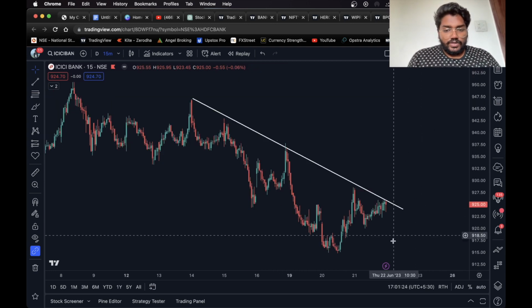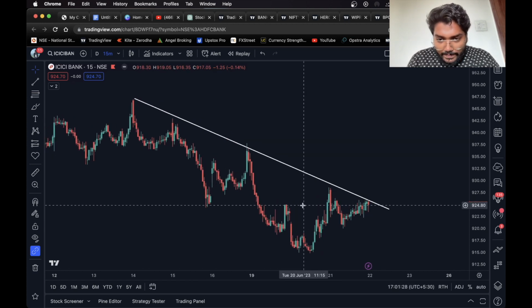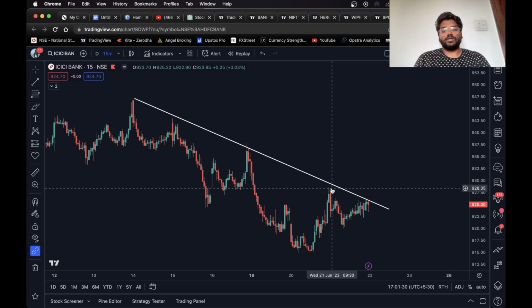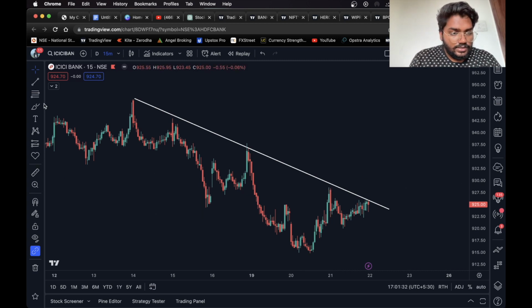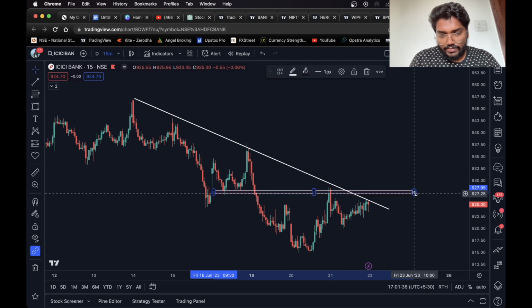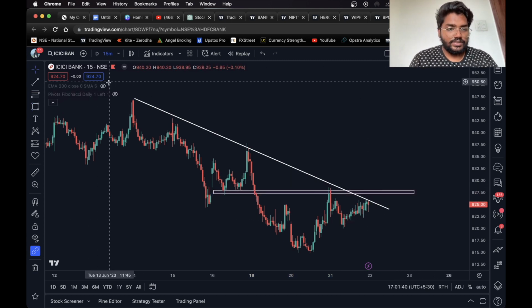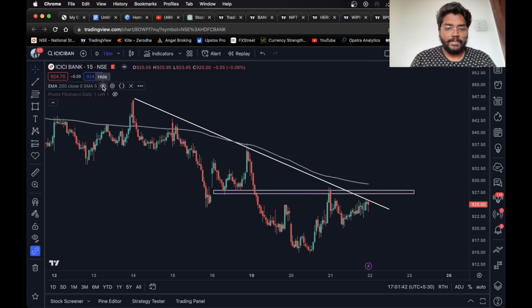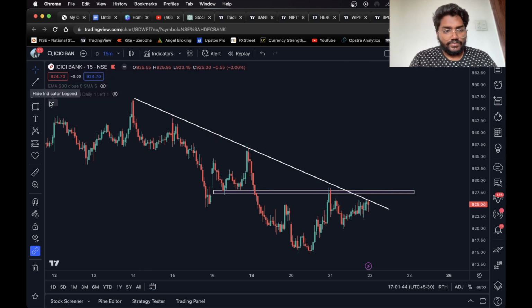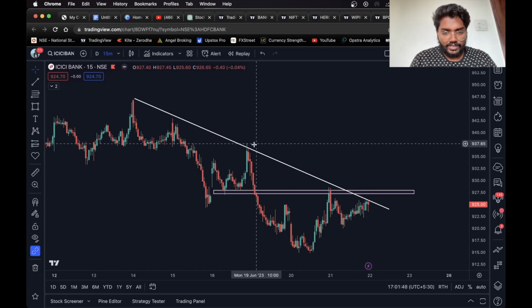Moving on to the next one, we have ICICI Bank. This is the final one for today. As you can see, the stock is at a trend line, and we can also see a level over here. So if the stock breaks the trend line and sustains above this level, once again I'll just check for 200 EMA. If it sustains above this level and closes above 200 EMA, a long entry can definitely be taken.